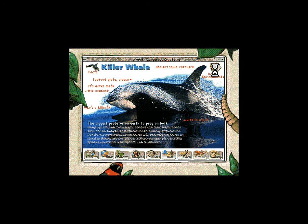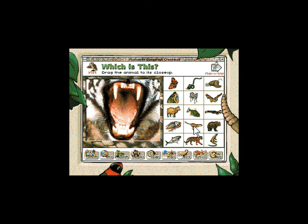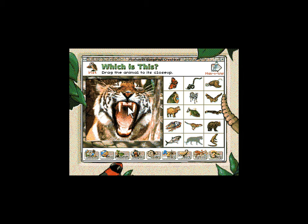Polar bears can paddle around in icy waters. Another mammal that you might see swimming among the ice floes is a killer whale. What does this beast have for dinner? Oh, good. People are not on the menu. There are games. Oh, I think I know the answer to this one.